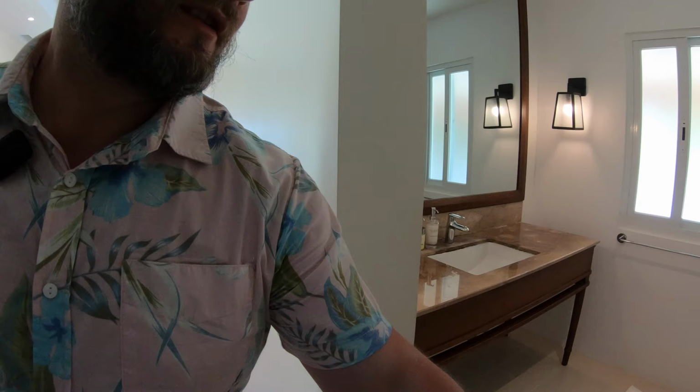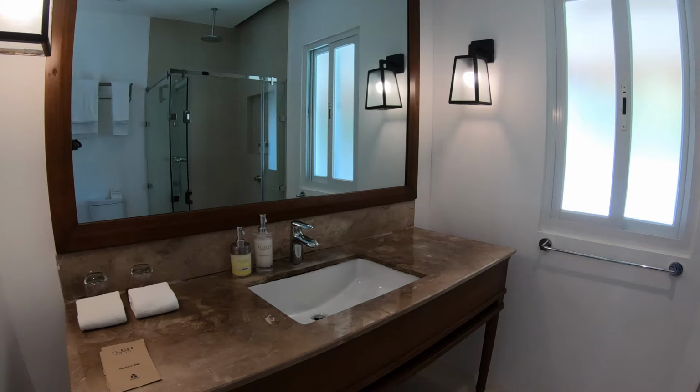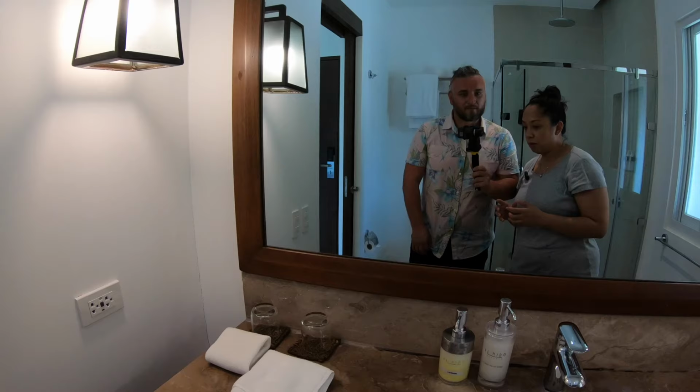So we have the bathroom here. We have a shower here, a mirror and a sink. And we have a toilet. We have some towels here and some soap and other toiletries. We're giving you a bit of a review of this bathroom.